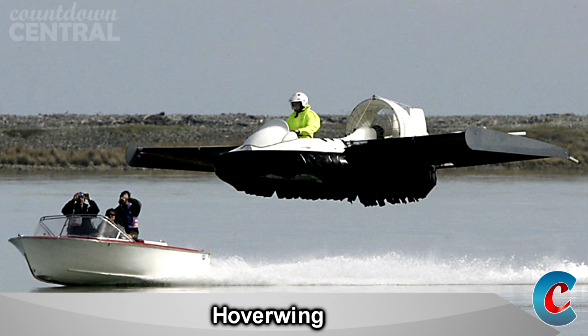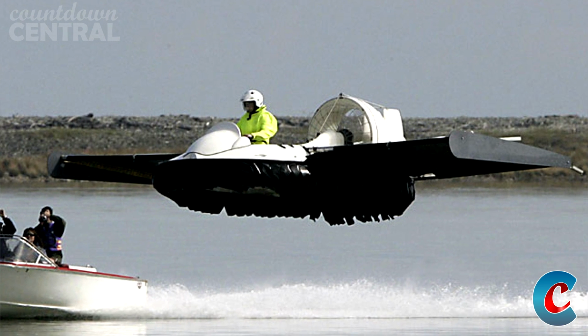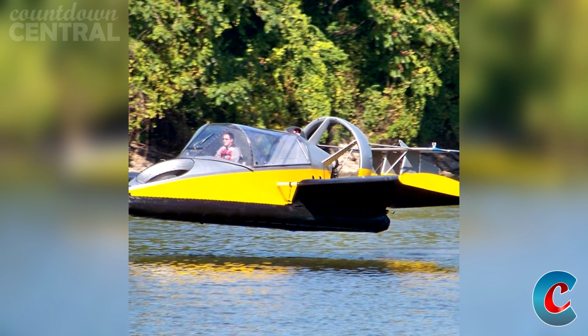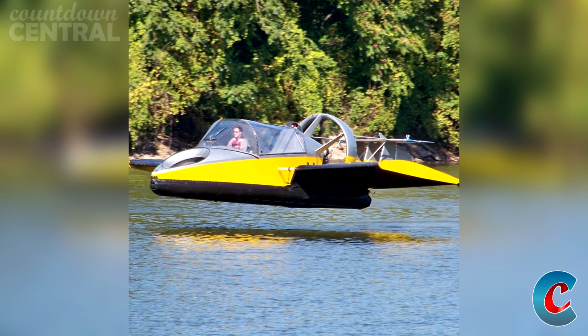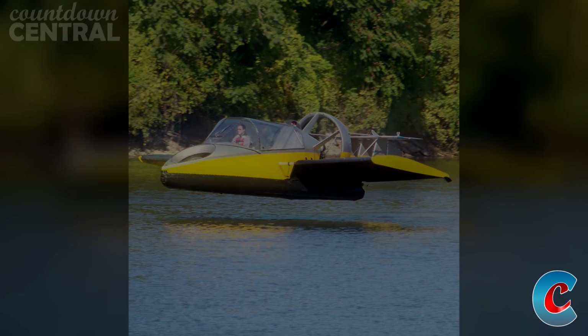Number 6. The Hoverwing. While hovercrafts have been around for nearly a century, this $190,000 creation looks like a hovercraft had babies with an airplane. The two lightweight fiberglass wings and the 60-inch rear propeller give the Hoverwing enough lift to get up to 5 feet off the ground and can travel up to 160 miles an hour.